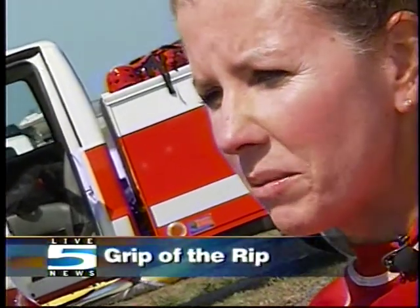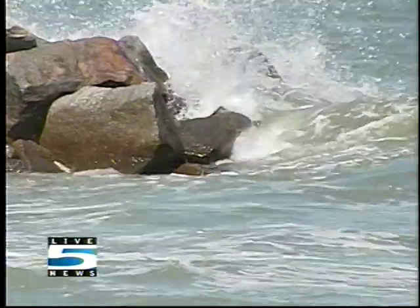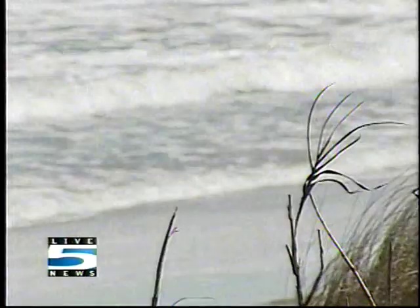If you're swimming your fastest, it just feels like you're on a treadmill. They're deadly. You get pulled out to sea. If nobody sees you, you're out there by yourself. Rip currents can flow at a staggering speed of 8 miles per hour, so fast an Olympic swimmer couldn't compete.